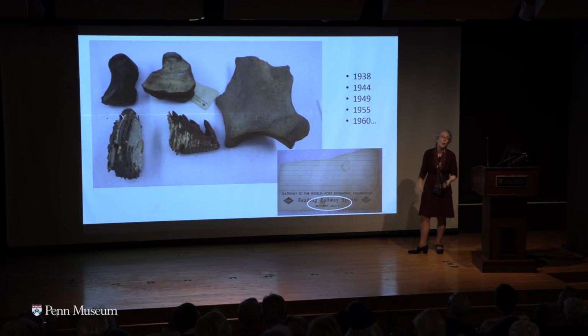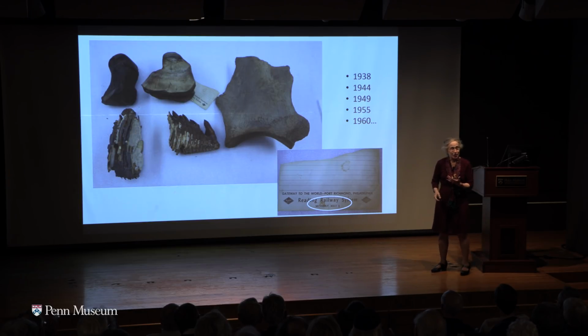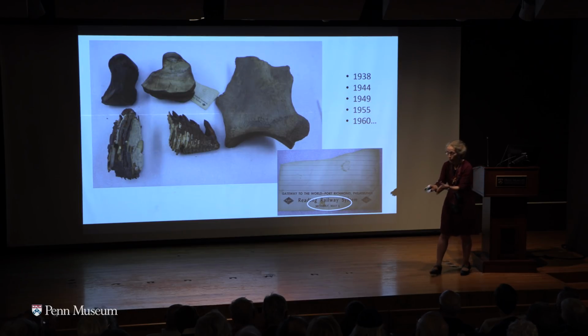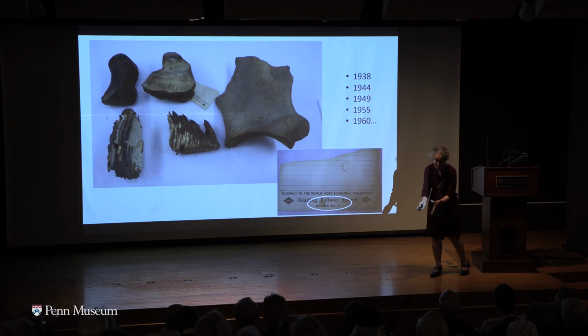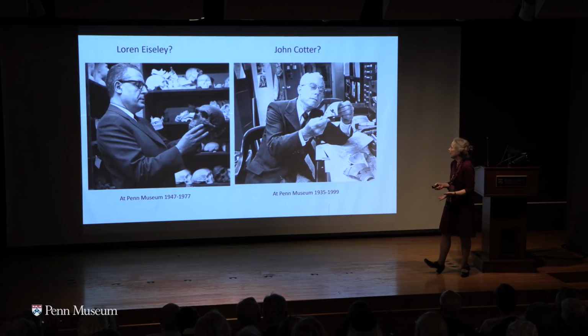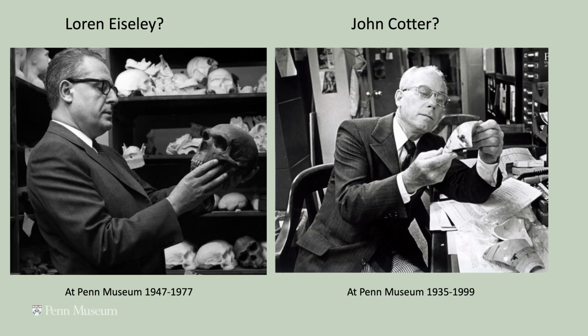And it's like, oh. But this emboldened me to think more about the different ways that people brought stuff back to the museum, the different categories of whether or not something was in good context where we could really put it to a fine spot and really tell a story about it, versus the curio aspects of this. And there were two people who I thought likely could have been the person who would have brought that material back to the museum and then lost track of it. One was Lauren Isley, and the other was John Kotter.